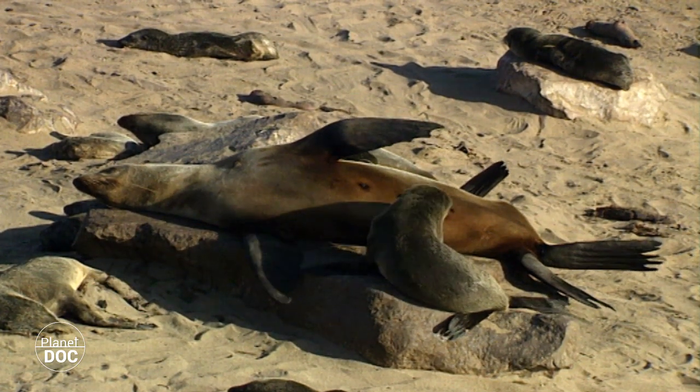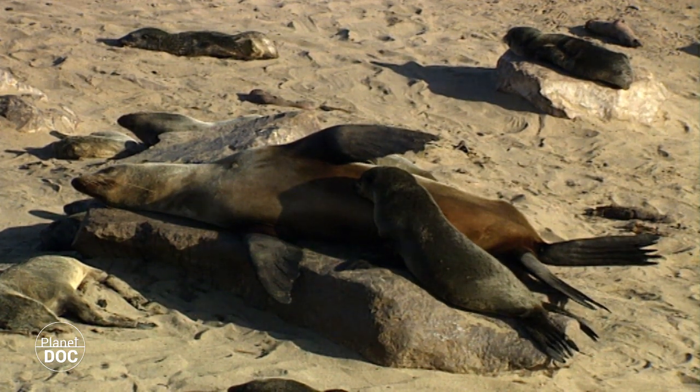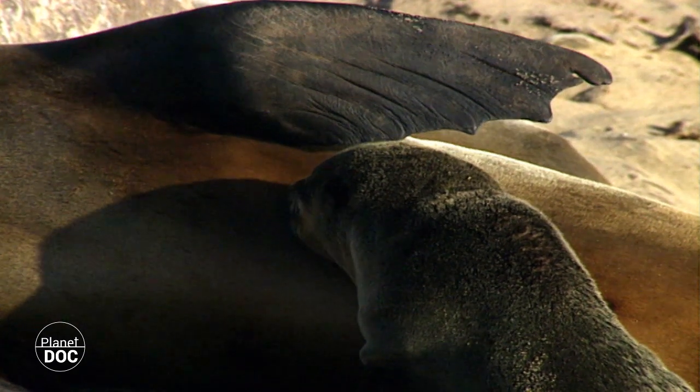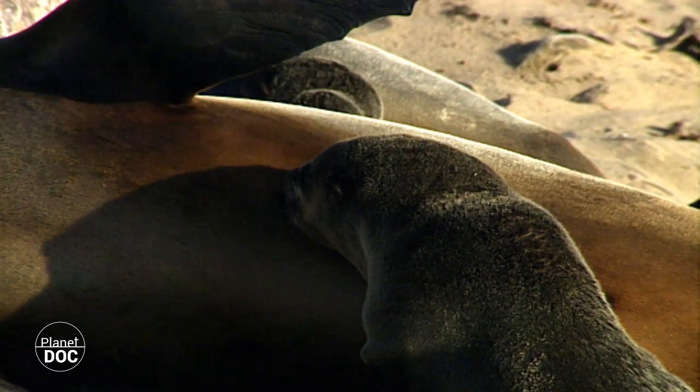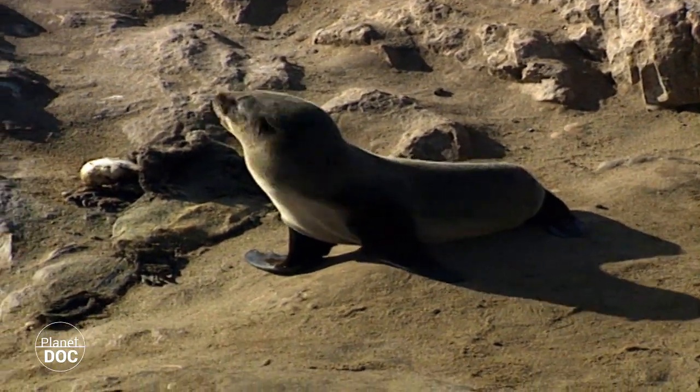Seven days after giving birth, the females are again ready to mate. Once they have copulated, they swim into the deep waters where they remain for several days, feeding. During this time, the pups are left alone in the seal colony.